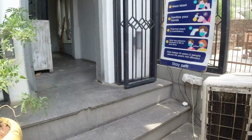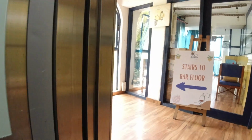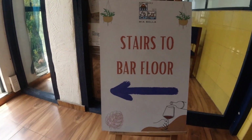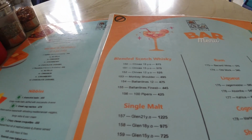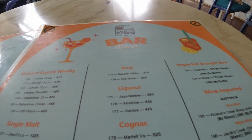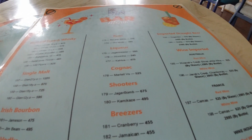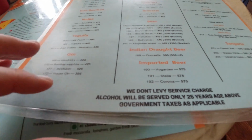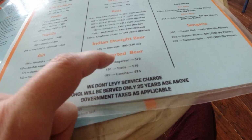Hello. Second floor? Thank you. That looks good. So this place has the alcohol. I'm actually just getting a lemonade for now. Maybe find a beer later, but wine, liqueur, rum, cognac, malt, whiskey, vodka, tequila, gin, Indian draft beer, imported beer, Hogarden. Oh yeah, maybe I'll go for that later.